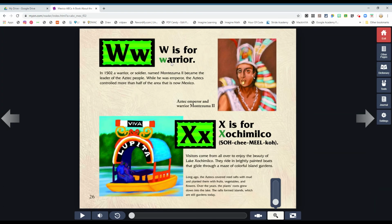W is for warrior. In 1502, a warrior or soldier named Montezuma II became the leader of the Aztec people. While he was emperor, the Aztecs controlled more than half of the area that is now Mexico. Aztec emperor and warrior Montezuma II.